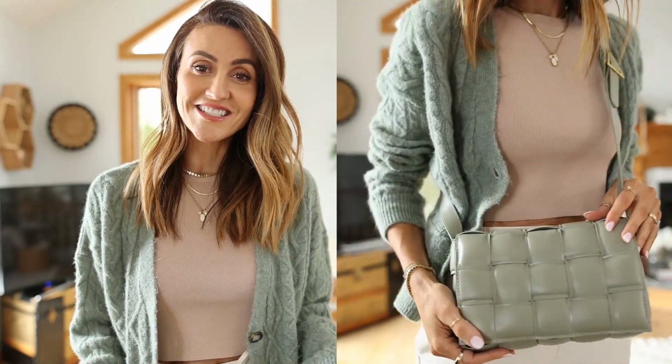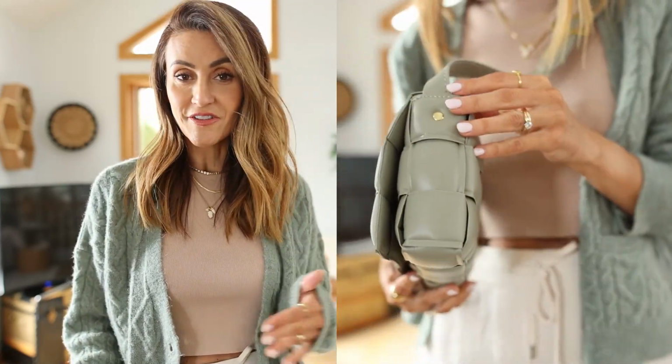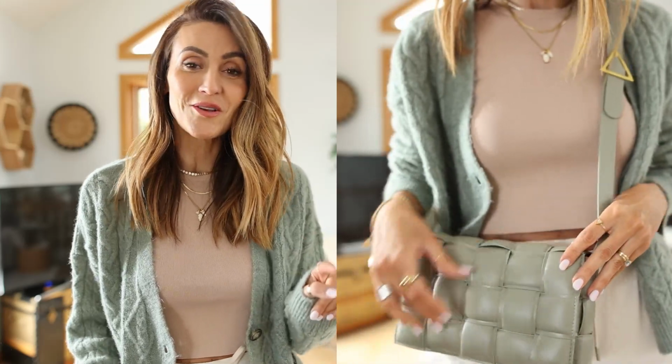I'm also showing you the Amazon handbag that I am wearing. This is a Bottega Veneta look-alike, so it's definitely Amazon Prime, and it was sold out last time I checked, but I'll double check or try to find something that's still available for you guys at that price point, and if not, I'll link the real deal for you guys.